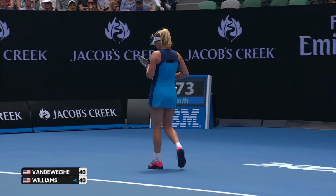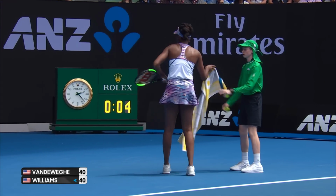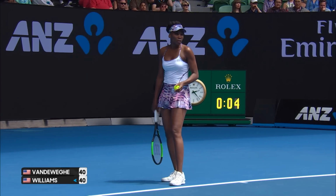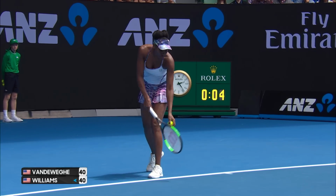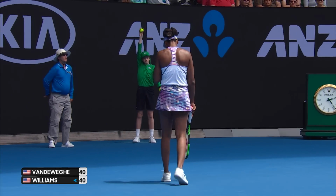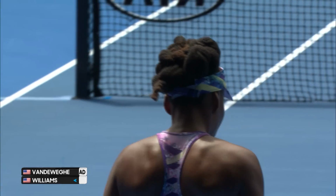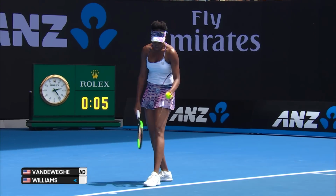As you mentioned, even though it's overcast today, there's still a fair bit of humidity around. Wristbands for Venus. Advantage Vandeweghe. Fourth break point.